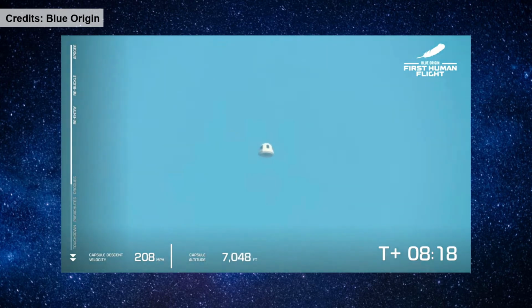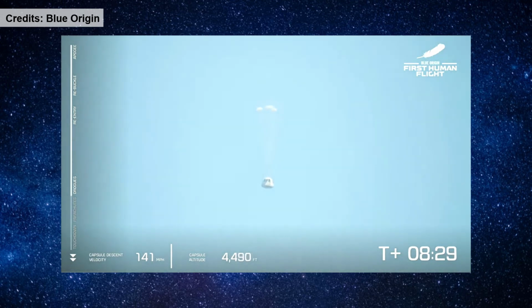Stand by drogues. Stand by drogues. Stand by main. Stand by main. Oh, so far a nominal flight. Here comes the crew capsule back from space. The drogues deployed. Here are the mains out, reefing and coming to full inflation.